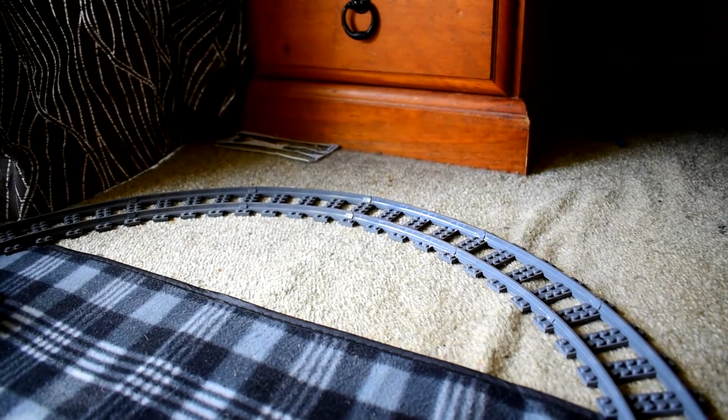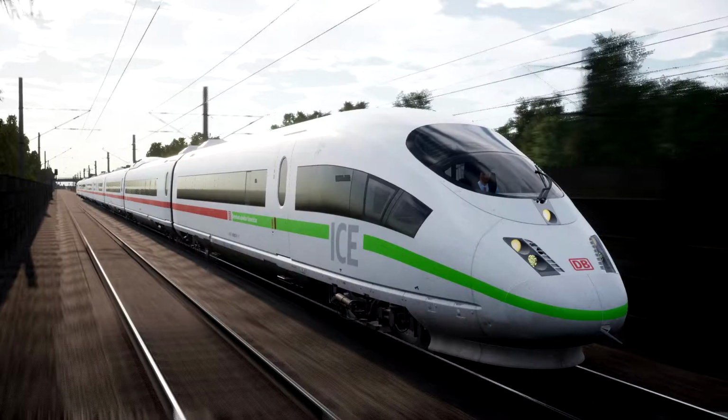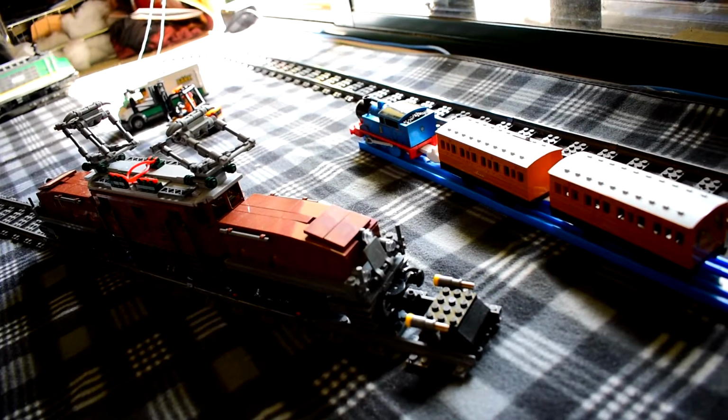The 10-speed remote allows the engine to crawl along like Gary the Snail, or absolutely scream along the track as if it were a German ICE 3, or any other high-speed train for that matter.